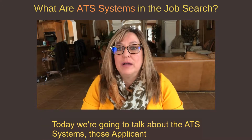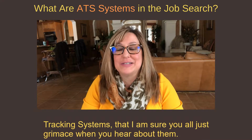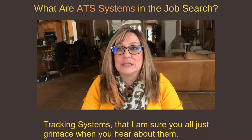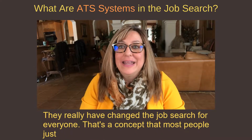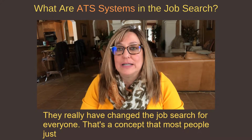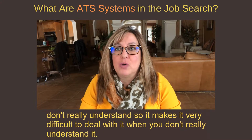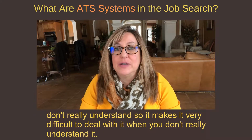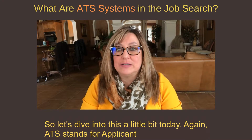Today, we're going to talk about the ATS systems, those applicant tracking systems that I'm sure you all just grimace when you hear about them. They really have changed the job search for everyone, and it's a concept that most people don't really understand, so it makes it very difficult to deal with it when you don't really understand it. So let's dive into this a little bit today.